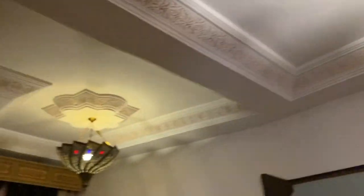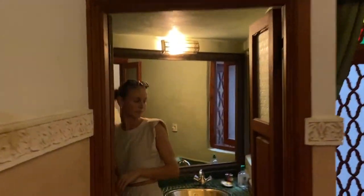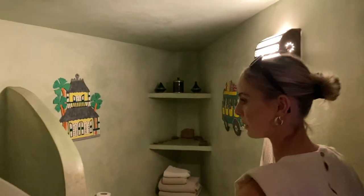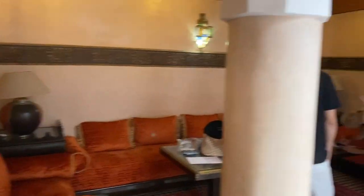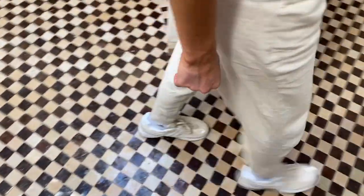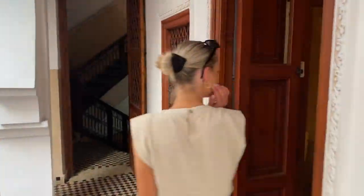And then my obvious favorite part, this. If I could take this sink home with me, I would. And then you guys, the shower. Whoa. Oh my gosh. How insane is this? It's gorgeous. Now to upstairs. He will show you the last floor. Look at the ground. Black and white ground. We'll show upstairs.